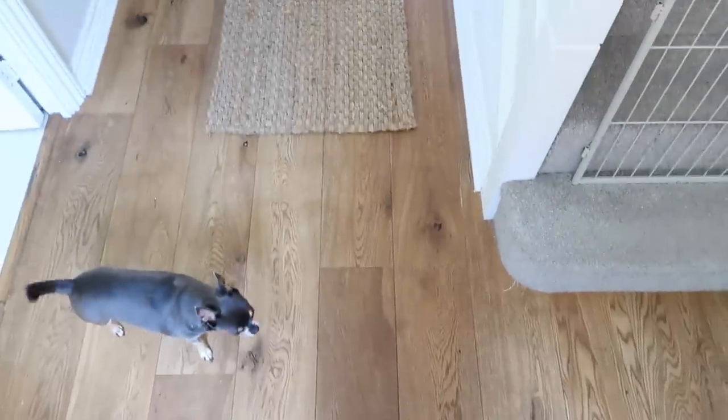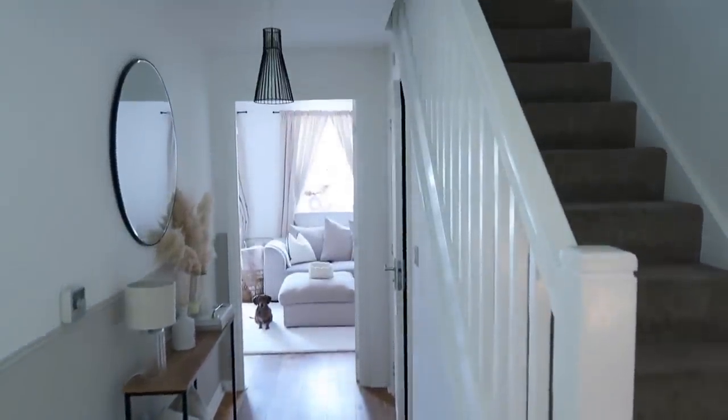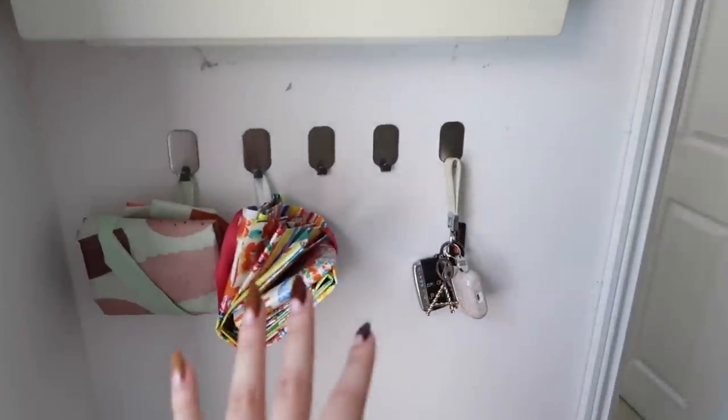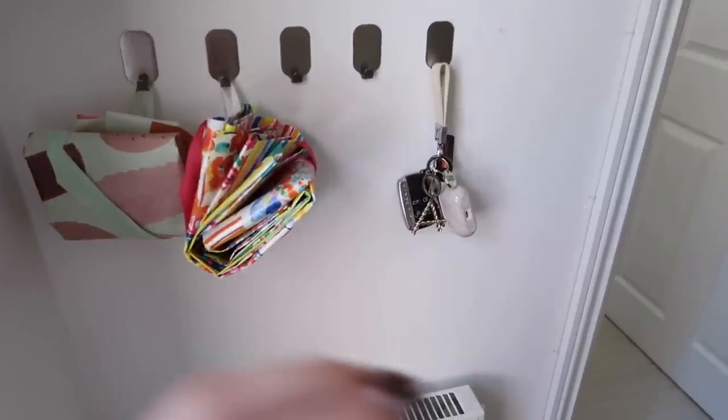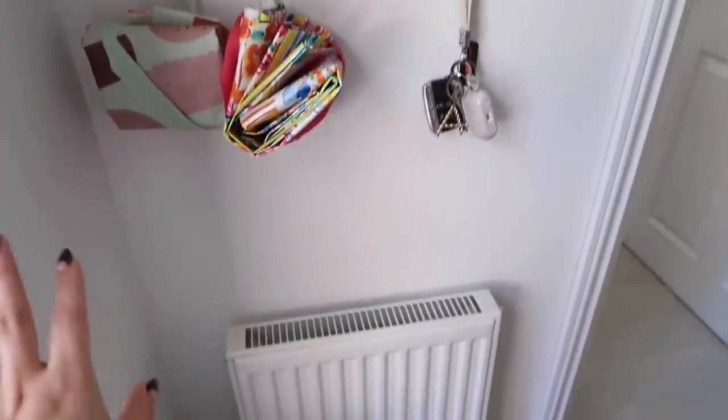So as you walk in, you are greeted by the doggies. This is the hallway. Luna's sitting in her favourite place. So to the left over here is the kitchen. Here is the electric box, and then we've just stuck up some hooks here. Really rent friendly. When we buy a house, we're going to make it look so much nicer, like with the keys and stuff. But it works for now.